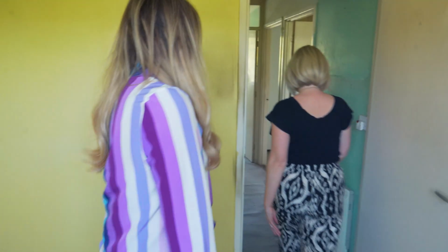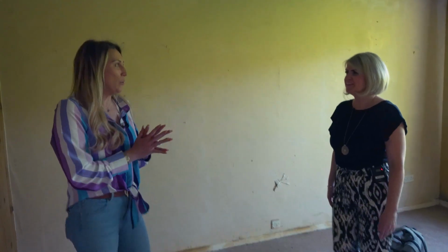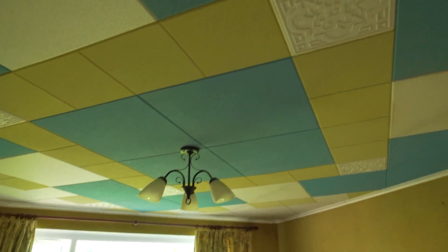Let's go and have a look at the lounge, Shiv. Let's go look at the lounge through this way. I love these refurbs because they look really bad, but actually they're very simple. So what are we going to do in here, Shiv? So we're going to remove the tiles again from the ceiling. Love the colours. Take the wallpaper off and paint.